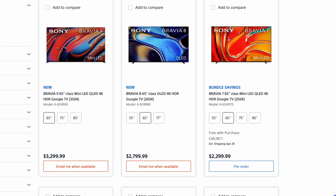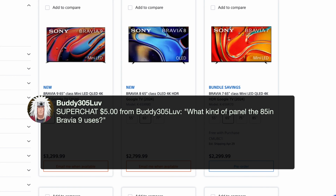And then we got 2 other super chats. One from Buddy Love. He says, what kind of panel does the 85-inch Bravia 9 use? I don't know. Again, there's no confirmation on what panels are out there. If you're talking about panel maker, we don't know anything. If you're talking about whether it's VA or ADS, I'm pretty sure it's VA. I'd almost 100% guarantee it's VA. But again, I don't know anything personally on that front, but I believe it has been confirmed to be VA. So I'm going to run with that, because I bet somebody put a microscope up to it at the events. As far as who makes the panel, I don't know that yet.